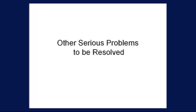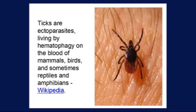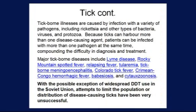Other serious problems to be resolved. Ticks. Ticks are ectoparasites living by hematophagy on the blood of mammals, birds and sometimes reptiles and amphibians. If you've got blood, the ticks will get you. Tick-borne illnesses are caused by infection with a variety of pathogens. In other words, within the blood they can harbour more than one disease-causing agent. Patients can be infected with more than one pathogen at the same time, compounding the difficulty in diagnosis and treatment.